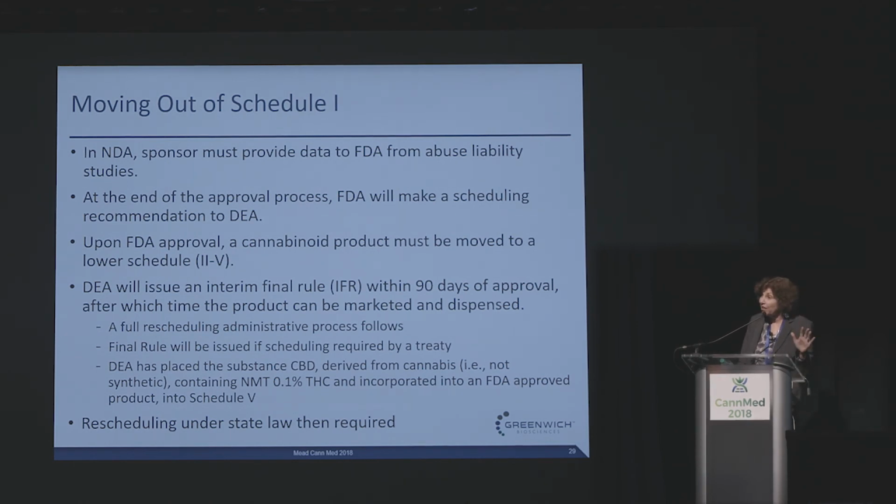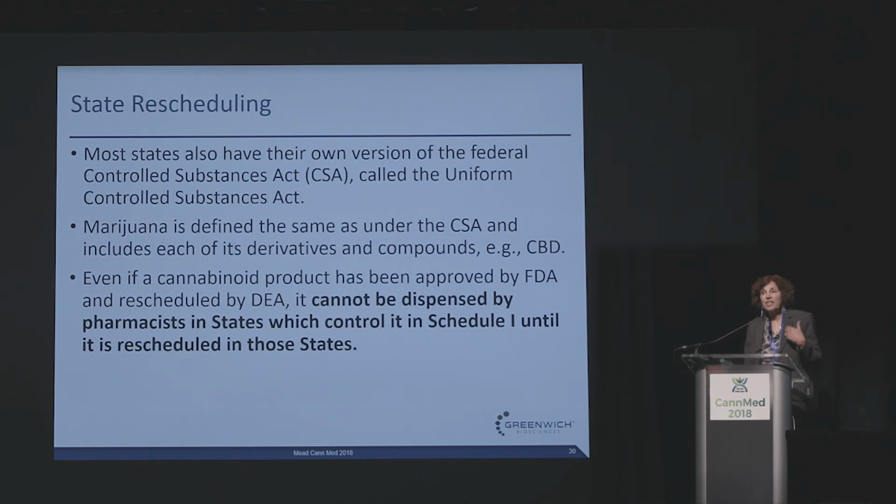And then you're still not done, because it has to be rescheduled under state law. So the states have their own version of the Controlled Substances Act, and under those laws, cannabis and its derivatives like CBD are in Schedule 1. This is even in states that have medical or adult use laws. Most of them just never rescheduled cannabis. So what that means is, even after doing all the hard work of getting it approved by FDA and rescheduled by DEA, it couldn't be dispensed in any state until there were changes to state law.